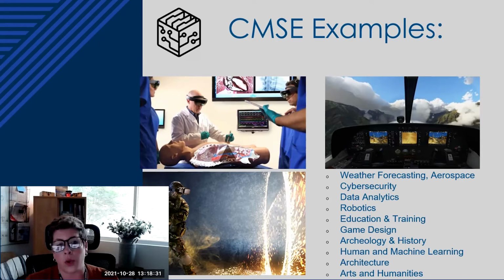At the top of the screen, what you're seeing is an example of how, every day now, residents and upcoming candidates for surgeries are utilizing this technology instead of using cadavers first, before they of course practice on you.